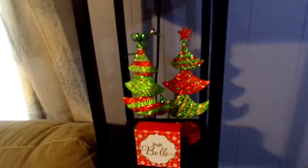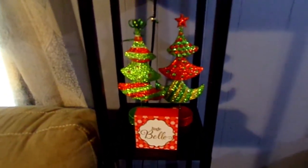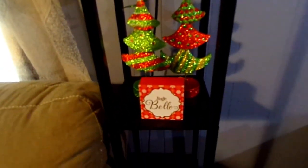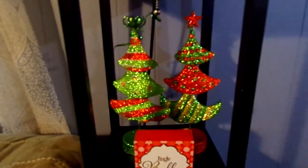Right here. So yeah. Okay, next thing, see, this light is beautiful over here. See, I was standing dead in front of the light over there. But this right here, this came from my former teacher as well. I love these trees right here. They're beautiful. And it comes with this right here, and they say Jingle Bell. So yeah, I like that. It's glittery, shiny, pretty. Got a green one. Well, mostly green, got a mostly red on that one. So I got this on my lamp as well. So yeah. I love that.